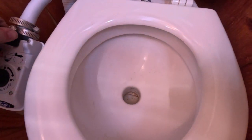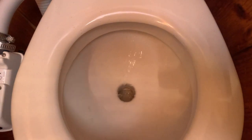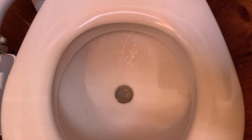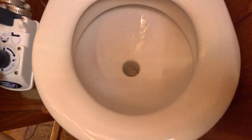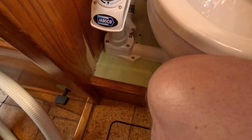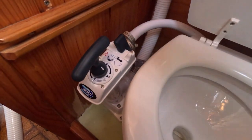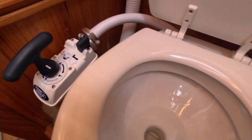Alright. Wet bowl. Seems to be working. No water leaking around here. Get a torch. Okay. Nope, no leaks. No leaks. Okay, so as you can see, there's water in the bowl there. Then we move the switch to dry bowl and we flush it out.